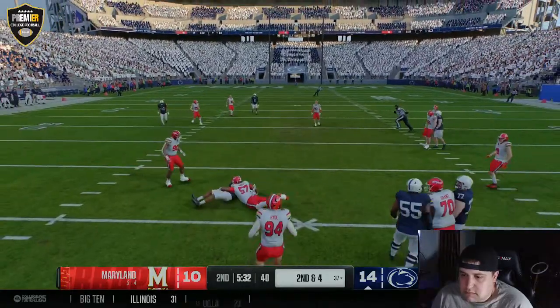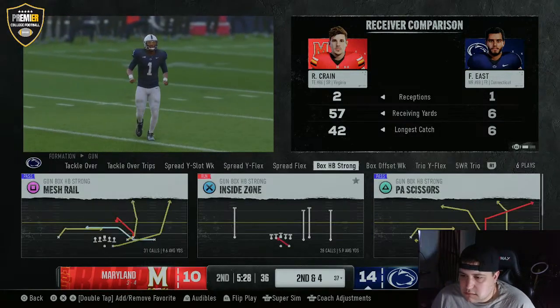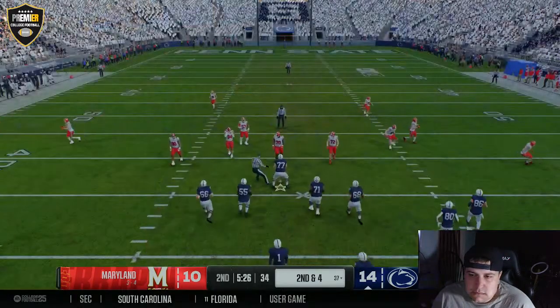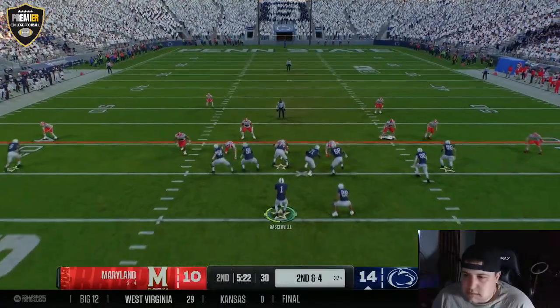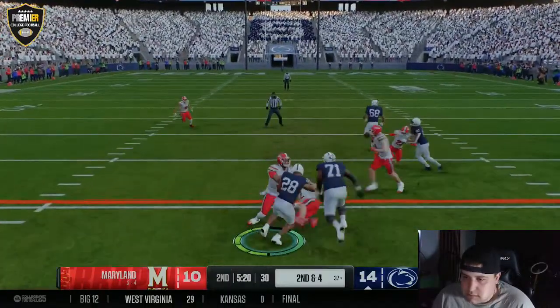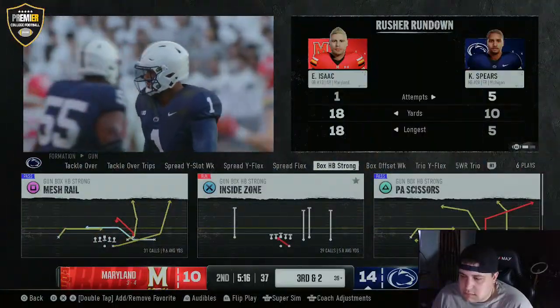Makes the catch. They stop him almost immediately. Short gain there, and still a little ground to cover to pick up the first. Got the completion on the last play. Still some work to do on second down. Running back searching for a hole. Solid fundamentals on that tackle from this freshman.